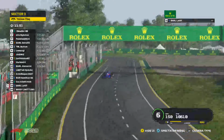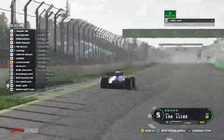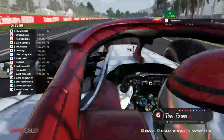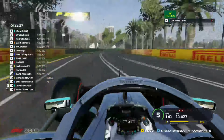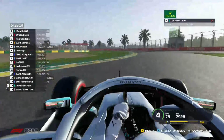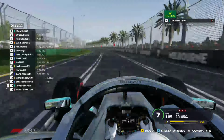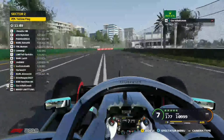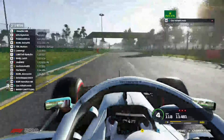Latifi then comes up to the line, 23.6. Kov is on a lap, does a 27 dead in sector 1. Kov doesn't open the DRS, so does that mean it's invalid? Possibly.